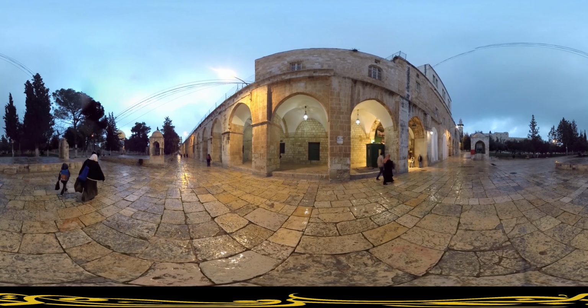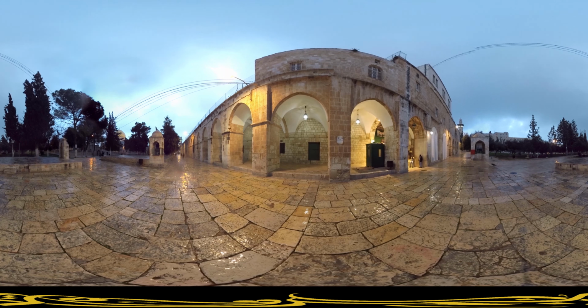As the sun sets, the compound has largely emptied out. You have now experienced a day at Al-Aqsa, and while this day has been peaceful, many others have not. The site has seen much conflict in recent decades, as some Jews, who refer to the site as Temple Mount, want to build a third temple on its grounds. Many Muslims are fearful for its future.